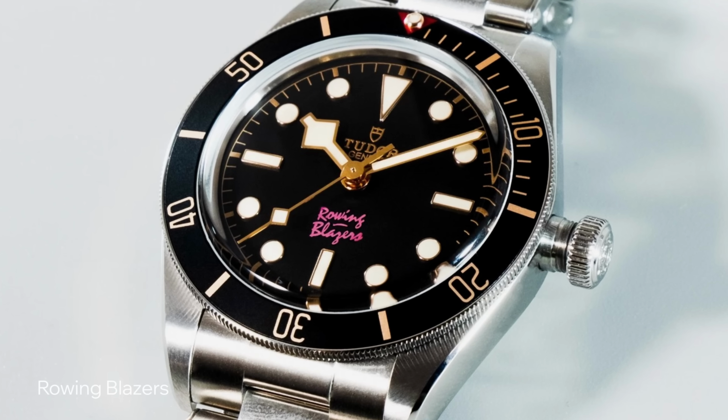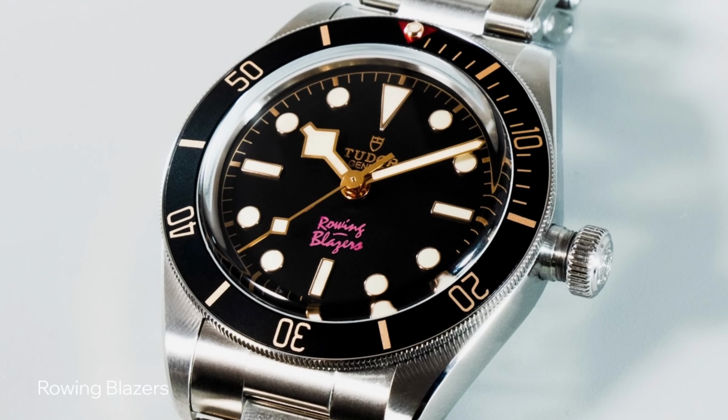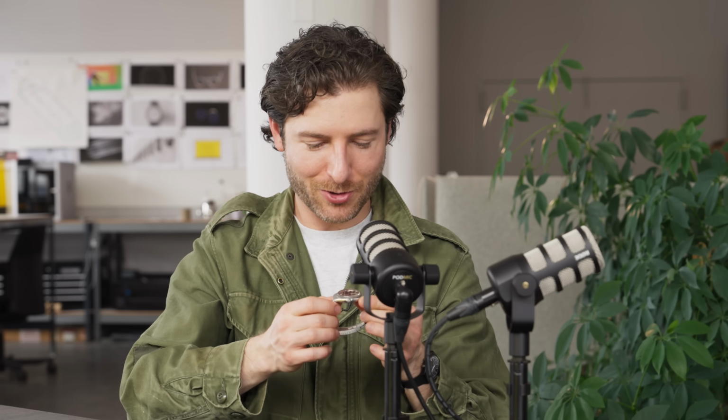Is this your daily, or do you have a daily? I wear this most days, honestly. I love modern Tudor. I wear a Black Bay 58 a lot. That's probably the daily for me, or it has been for at least the last couple of years. Yeah, is that your Rowing Blazers one? I do have a Rowing Blazers Black Bay 58, and since I got that a couple of years ago, that's kind of, in a way, the modern take on the Tudor Submariner, obviously, and I wear that quite a bit too. I never get tired of seeing these, and what a really good example too, like you said. Buy once, cry once.